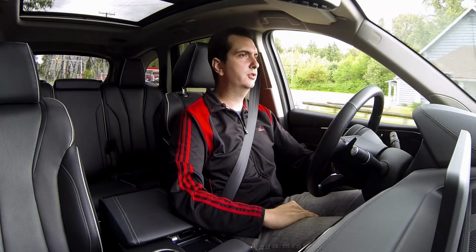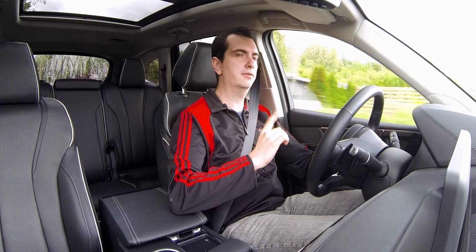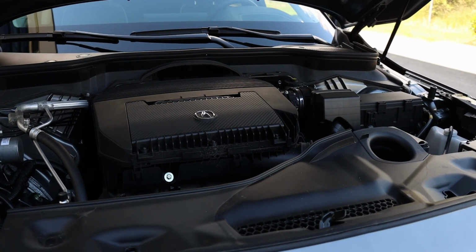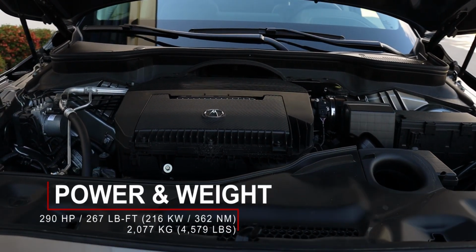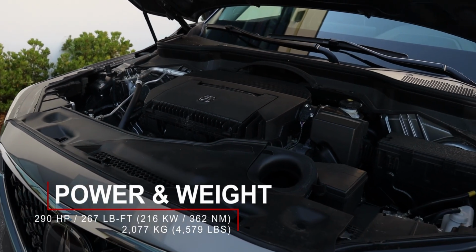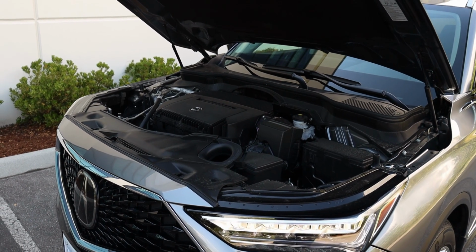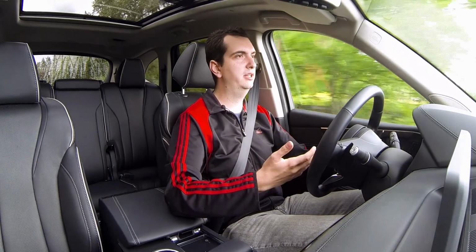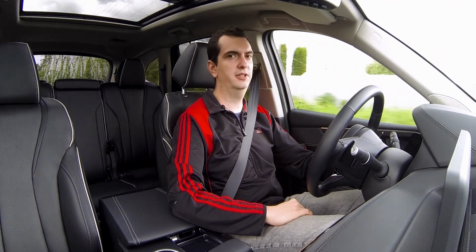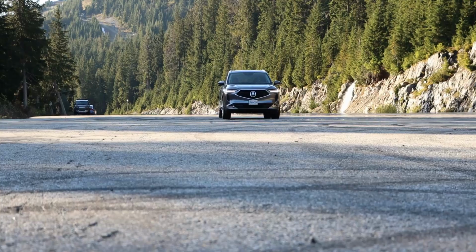So while most of this 2022 Acura MDX is new, there's one thing that hasn't really changed, and that's the engine. You still get a 3.5 liter naturally aspirated V6 with 290 horsepower and 267 pound-feet of torque. While it is pretty much the same as the previous generation 3.5 liter V6, it doesn't really need that much changing because it has plenty of get up and go for most people's needs, and it's decently fuel efficient. Currently, I'm averaging about 11.6 liters per 100 kilometers.